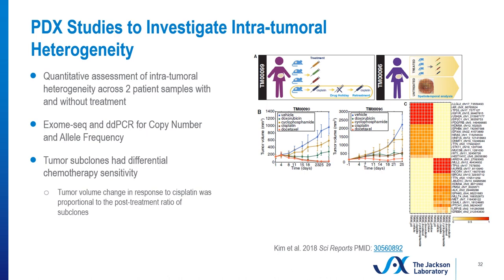I'd next like to offer up a pretty interesting publication, and I highly recommend that you access the PubMed ID and review the full text of the publication. This is a Scientific Reports publication from 2018 with JAX researcher Jeff Chong as the primary author. In this particular experiment, PDX material from two different patients was used, and the idea was to investigate intratumoral heterogeneity in a very precise and detailed way. So quantitative assessment was performed of intratumoral heterogeneity across these two patient samples with and without treatment.